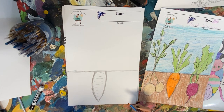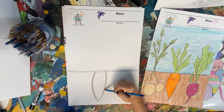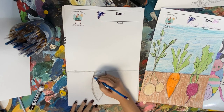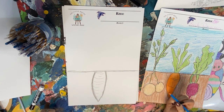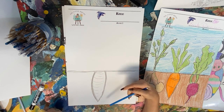So I'm going to give you just a second to get caught up. Again, we drew a curved line on the left, a curved line on the right, and then we've got all these different lengths. You can actually put a few little pieces of hair coming off of that. That's going to make it look a little bit more realistic. And this is going to be the root because it grows underneath.